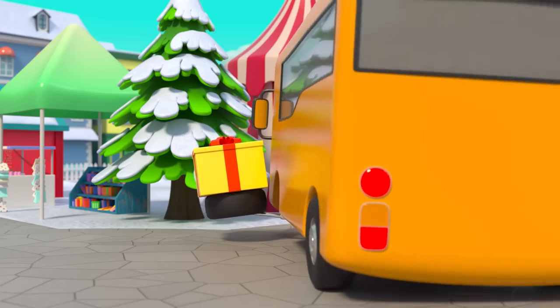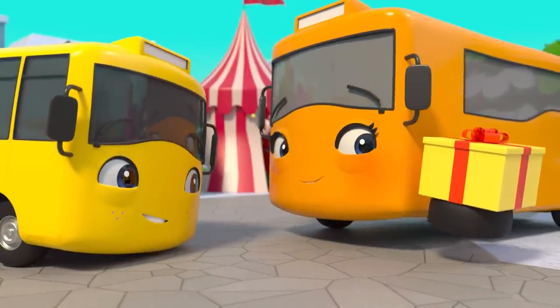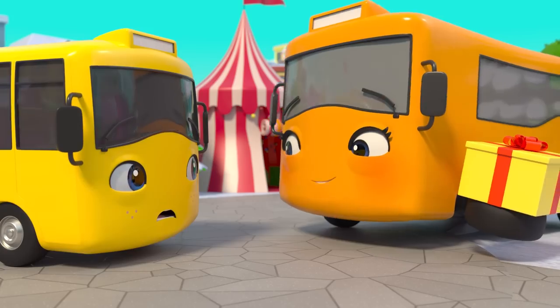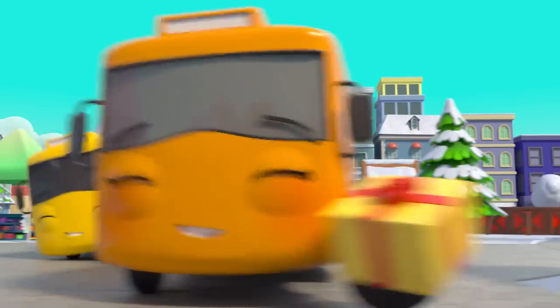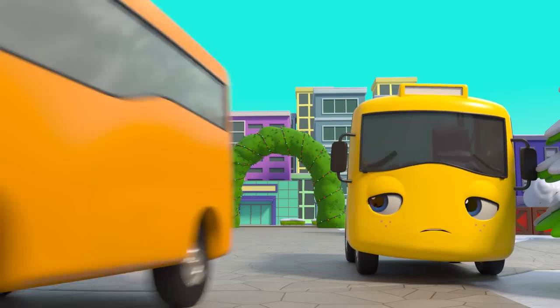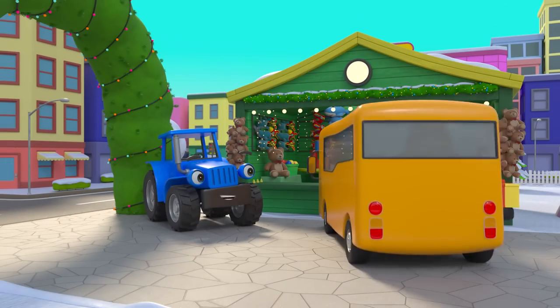Whoa, Mommy Bus has a present. Is that for Buster? It is. But Mommy says to wait until Christmas to open the present. Buster doesn't want to wait. He wants to open the present now. But he'll have to wait. Throw the ball to knock down the cans. That's Mommy's favorite game.